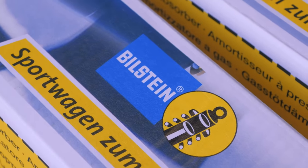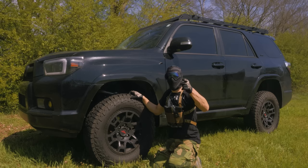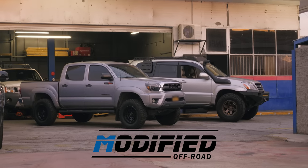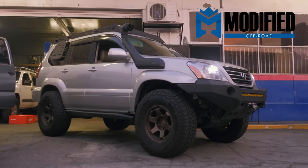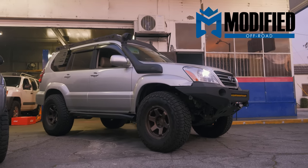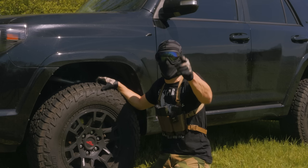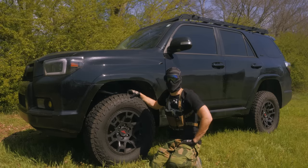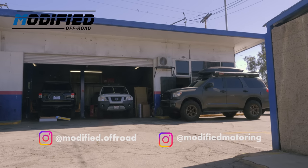A huge shout out I want to give to Modified Off-Road in Monterey Park, California. They are the homies. They are the ones that sourced all the parts and installed them for me. And without them, I couldn't have done this. If you're in California, I feel bad for you. If you're in California and want to lift or do anything with your vehicle, upgrade it, check out Modified Motoring.